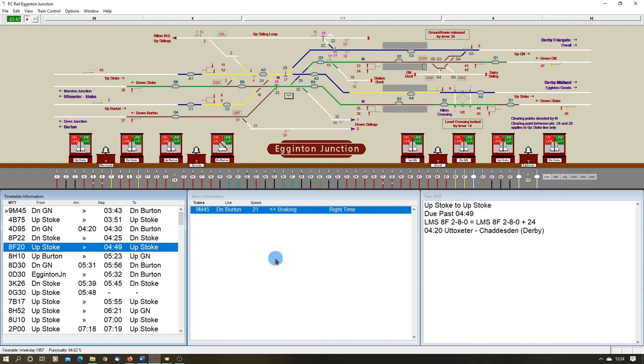That is braking at Dove Junction at this moment, so you can see it's just about approaching it.